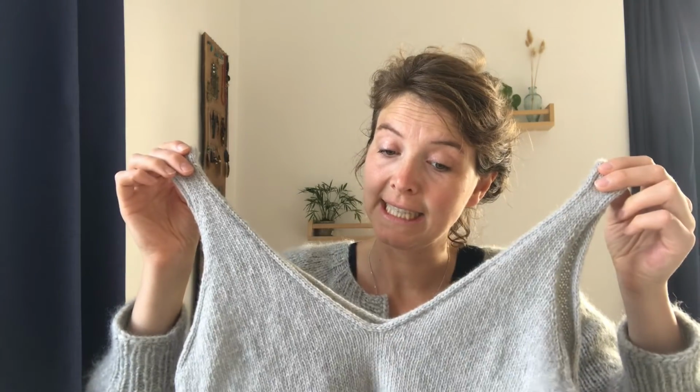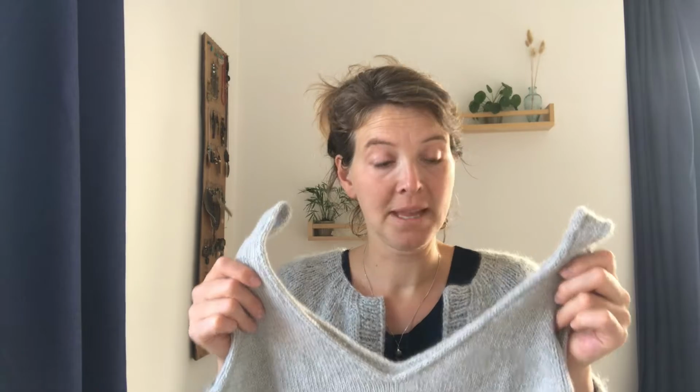The colorway is 518. It's 25 grams for 112 meters, so the grams are less. It's 100% cashmere, made in Italy. It's a Cardiff Cashmere Classic. I made a size M, and I explained it already in episode 4, so I'm not going to do it too long.